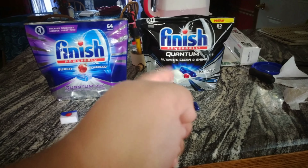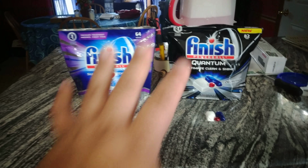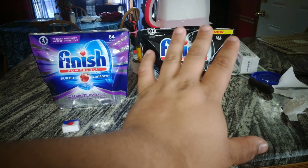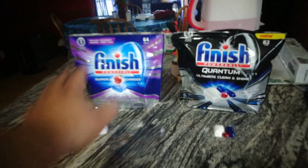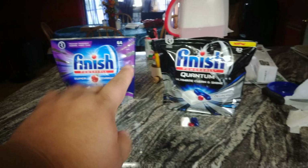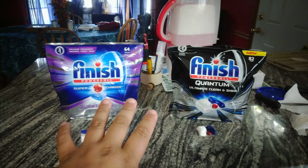So curious to try this and see how it goes. But the naming thing, just know Quantum is the new top tier. Quantum Max, last generation. Quantum Max is essentially equivalent to the modern Max in 1 at this point. So, hope that clears up some confusion for you.